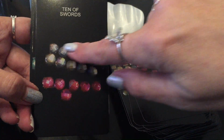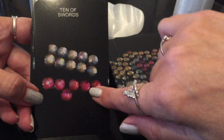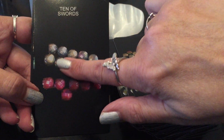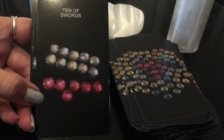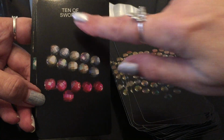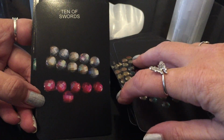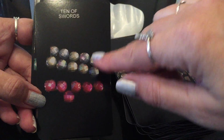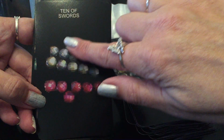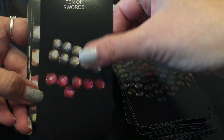The idea was this represented swords going down, but you know what's really cool about the 10 of Swords? It looks like he's down on the ground dead, and this is his spirit rising up out of him. That's what I started getting from this card too. The swords are in his back and he's face down in the dirt, but wow, I really started seeing it differently. He's dead in the dirt, but now his spirit is rising up. Anyway, that's how I depicted it.